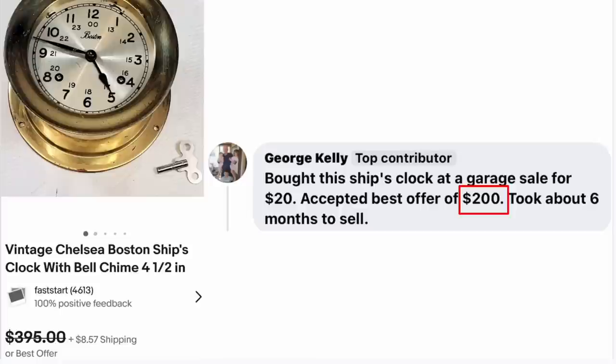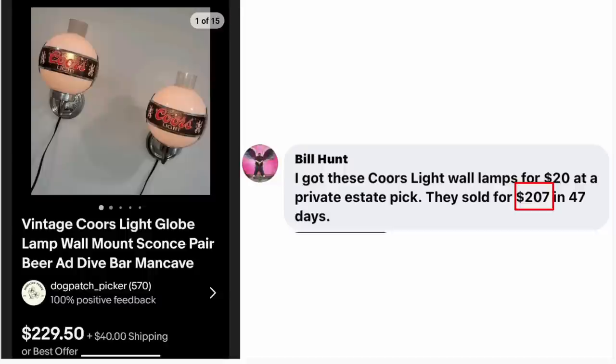George Kelly bought this ship's clock at a garage sale for $20. Accepted a best offer of $200. Took about 6 months to sell. The item is a vintage Chelsea Boston ship's clock with bell chime, 4.5 inches. So he sold it for 10 times what he paid, $20 into $200.